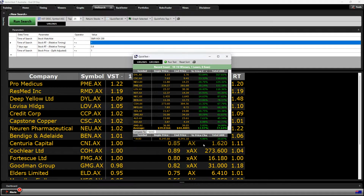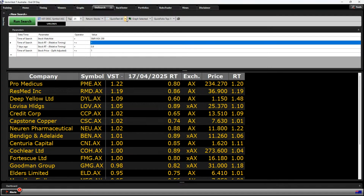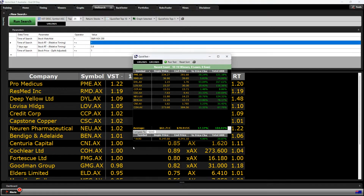So 12.97 versus 4.86. So what if we just grab, let's say, the top 10? We'll just grab the top 10 only. Well, pretty similar again, coming in at 17%. All right, so food for thought.